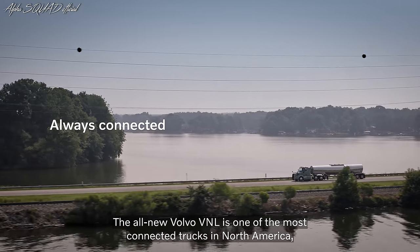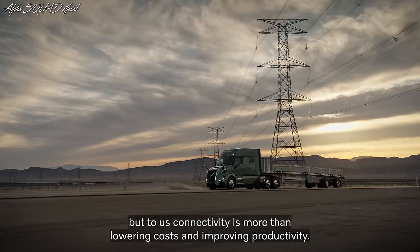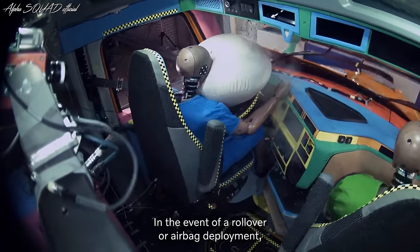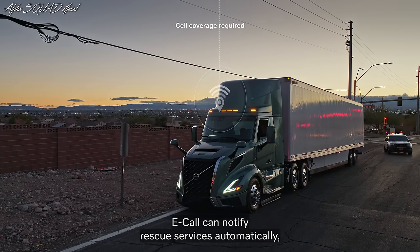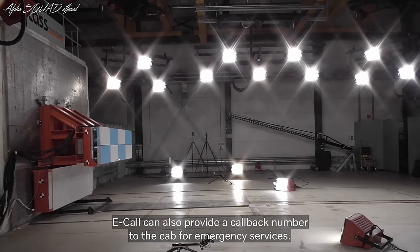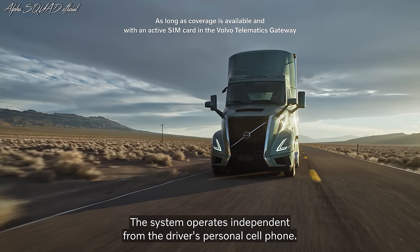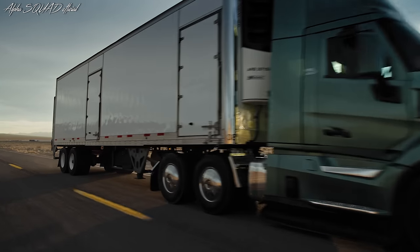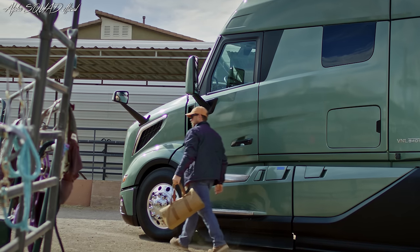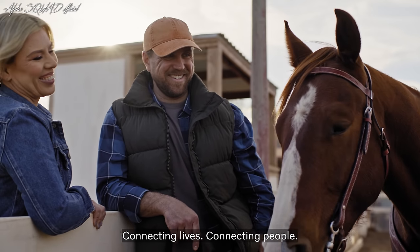The all-new Volvo VNL is one of the most connected trucks in North America. But to us, connectivity is more than lowering costs and improving productivity. It has the power to potentially help save lives. In the event of a rollover or airbag deployment, eCall can notify rescue services automatically, supplying them with GPS location and other important information. eCall can also provide a callback number to the cab for emergency services. The system operates independent from the driver's personal cell phone. Feel safe. Our connectivity is here to let you live your life free. Connecting lives, connecting people.